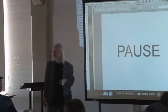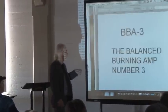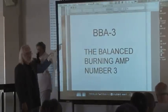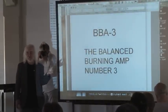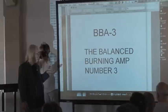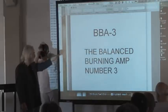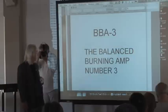Any other questions? Okay. I mean, Doug's waiting, so we'll move right along. Part 2, the Burning Amp number 3 front end, which you have seen published on the pages of DIY Audio, or maybe not. I just thought I'd tweak this for you guys only, and the rest of the world can hear about it tomorrow. The balanced Burning Amp, the balanced version of this circuit. Okay, next picture.